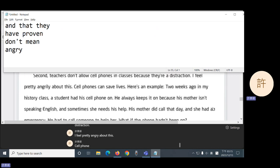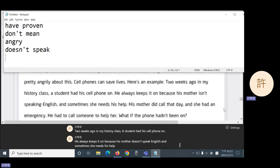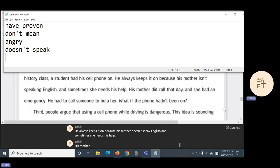Cell phones can save lives. Here's an example. 2 weeks ago in my history class, a student had his cell phone on. He always keeps it on because his mother doesn't speak English, and sometimes she needs his help. His mother did call that day, and she had an emergency. She had to call someone to help her. What if the phone hadn't been on?